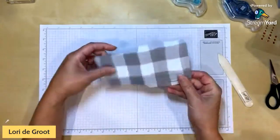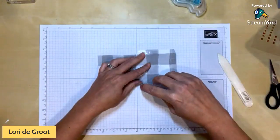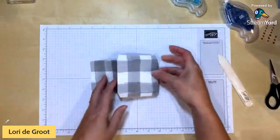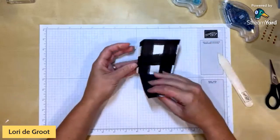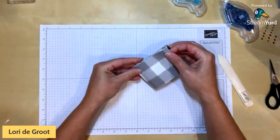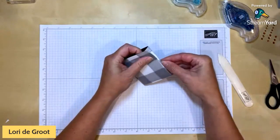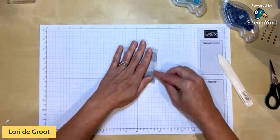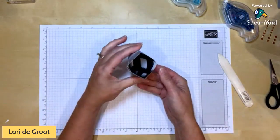And now we can put our little pocket together. And so I'm going to use my Seal Plus again. Tear and tape. It's also great for 3D projects. And then we're just going to, let's see, do this way. Put it in. Get one side. And then the other side. And that's it to make your own little pocket.